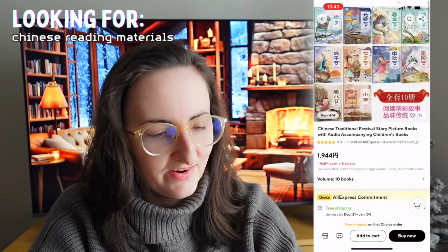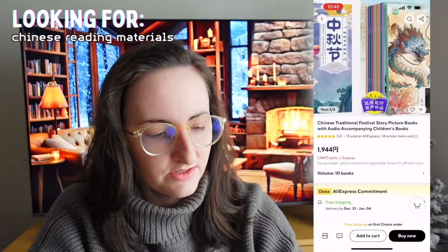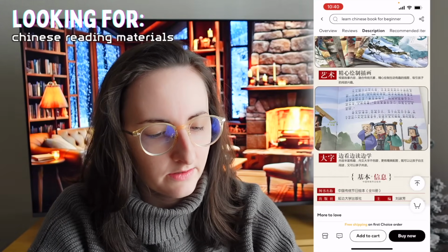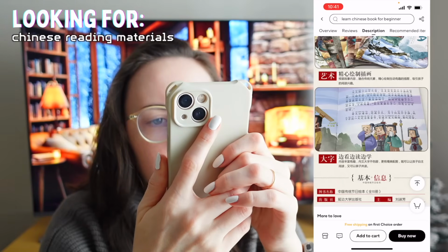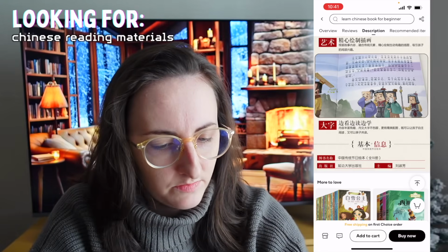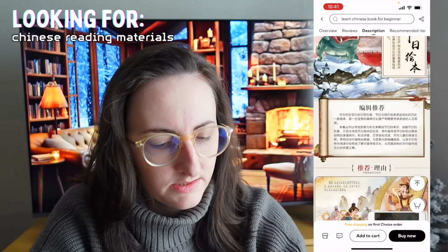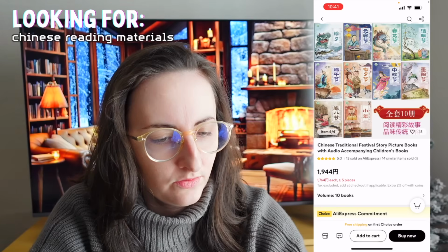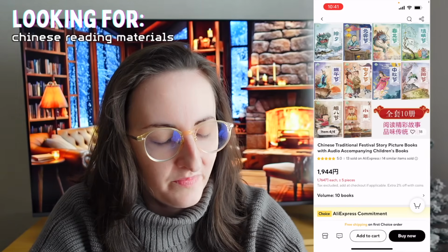Alright, so we've got... actually, I really like the illustrations there. We can't really see inside the books here. Can we? Oh, we can. Okay. Are there the pinyin? Yes. And also the tones. Yeah, the tones are there. So this might also be an option. And in this set, how many are there? Did they say? Oh, 10. I don't think I know any of the stories. Those are about the festivals.